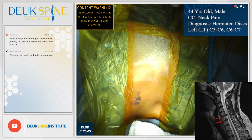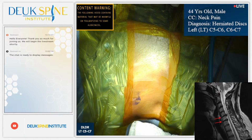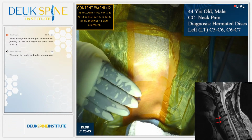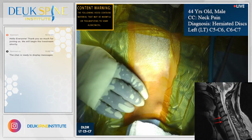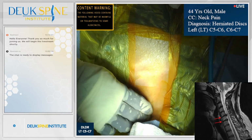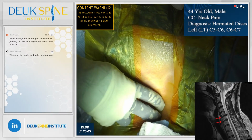So he found Duke Spine Institute, and other surgeons of the spine would recommend removing the discs and replacing them with metal and plastic. At Duke Spine Institute, we don't remove discs, we repair them. Repairing discs is the new thing. It is a better surgery, it's safer, and there's no need to take your natural disc out. If it's working fine, we just have to fix the herniation.